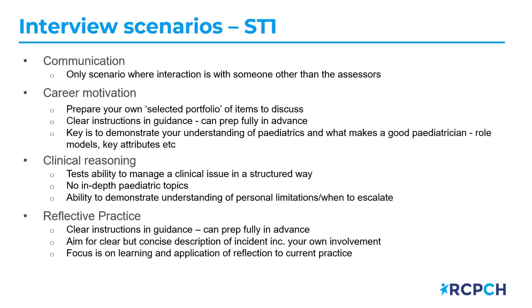Clinical reasoning. So this is a clinical scenario, but as with communication, it will be on a common scenario that you can transfer that information from what you know from adults. So this would be the level of information that we'd expect an F2 to know and understand. Obviously, many people applying will have up to 2 years of experience and will have more information, but the questions are set for people who are coming from F2 and at that level.